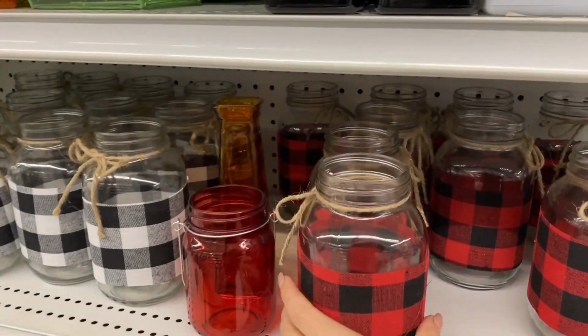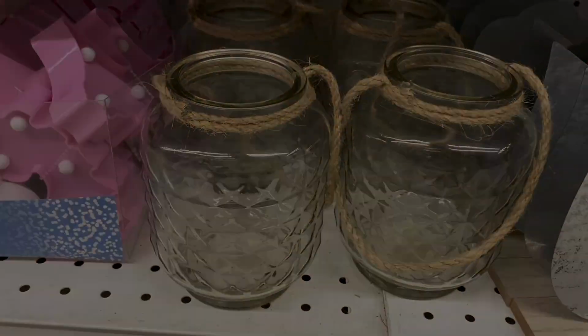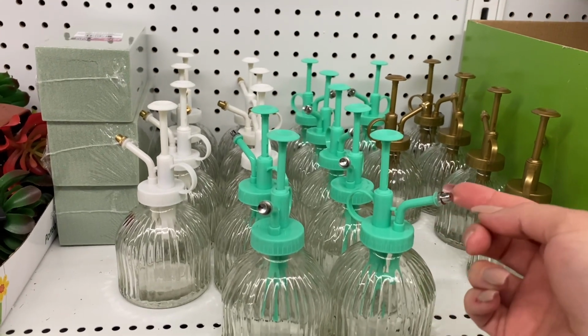They're really large mason jars. These are gorgeous and would be so nice outside with a candle. Now these are cute decor. So there's a glass bottom, the tops are plastic, and then a little metal tip.